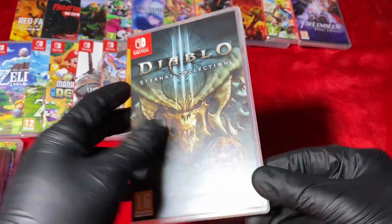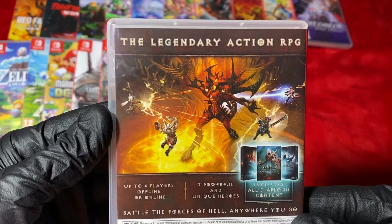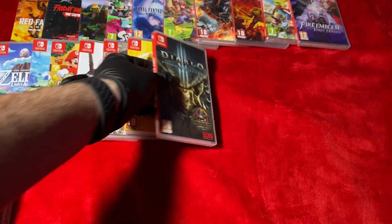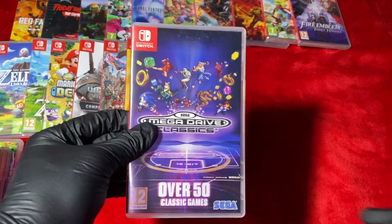Now Diablo 3 Eternal Collection. Now I had this on PC. I've played a lot of it. I think I've completed it on PC, but to have it on the Switch, it's just a whole new experience, and it comes with all the extra DLC and stuff.